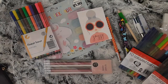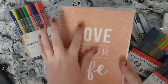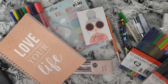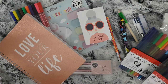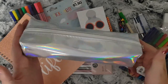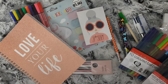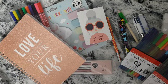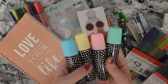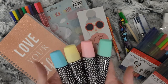She also picked up this Love Your Life book. It's gold glitter and it's just an A5 lined notebook. She also chose this silver hollow pencil case, and if I open it up, she also picked up these highlighters. They have pastel lids, but they're just normal green, pink, and yellow, blue highlighter pens.